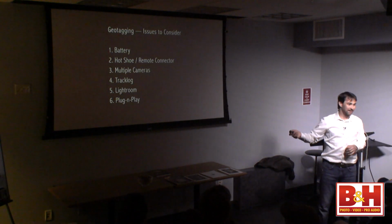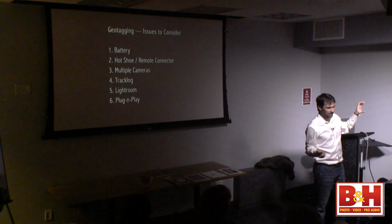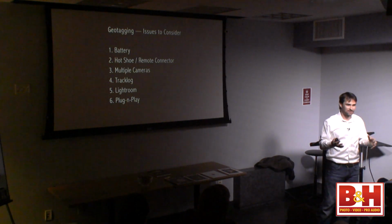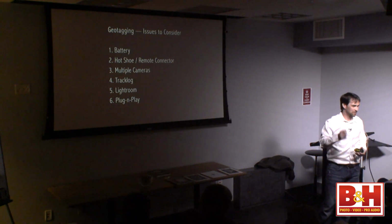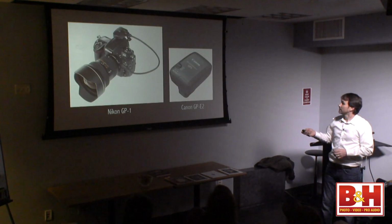Also, plug and play. A lot of the third-party GPS geotagging devices aren't recognized as a drive. You need software to be able to access the data. I don't like that. I want to just be able to plug it in and use it.